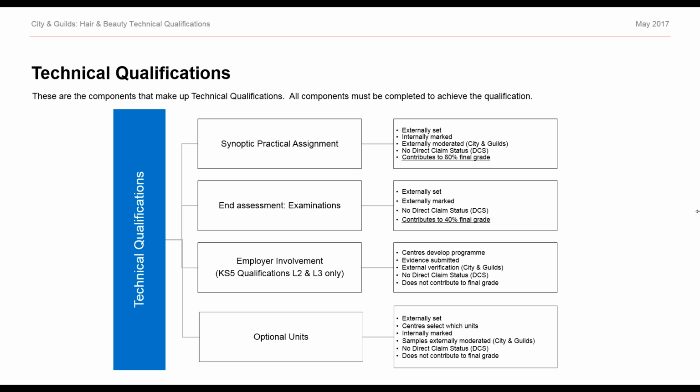The employer involvement activity doesn't contribute towards the final grade. It is something you need to be able to evidence to us, but when you go for qualification approval, you only need to have a plan. When you submit your learners' grades and your learners' work, you have to confirm that each learner has undertaken meaningful employer involvement activities.